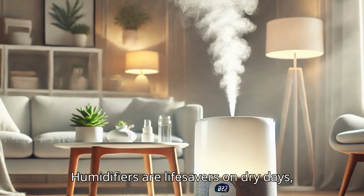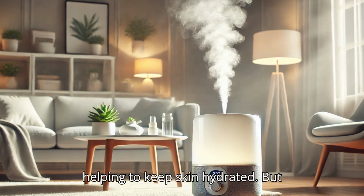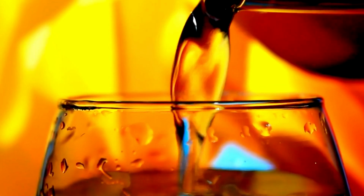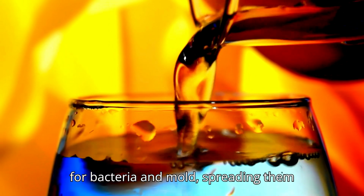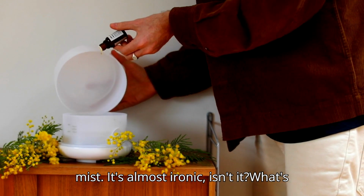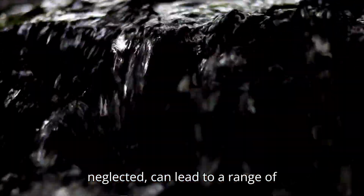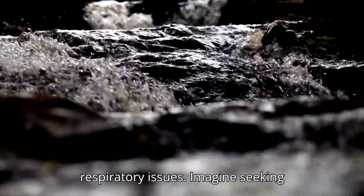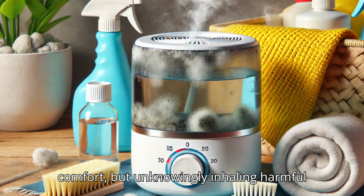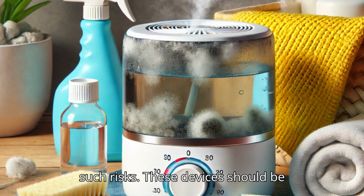Humidifiers are lifesavers on dry days, providing relief for breathing and helping to keep skin hydrated. But there's a hidden side many people overlook. Without proper maintenance, these devices can become breeding grounds for bacteria and mold, spreading them into the air along with that refreshing mist. It's almost ironic, isn't it? What's meant to promote wellness, when neglected, can lead to a range of respiratory issues. Imagine seeking comfort, but unknowingly inhaling harmful agents along the way. Keeping your humidifier clean is essential to avoid such risks.